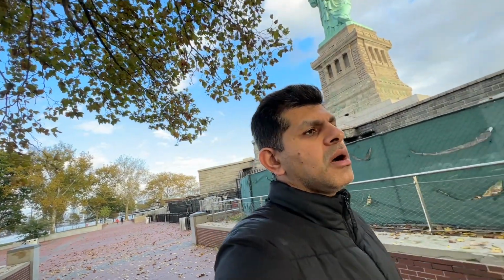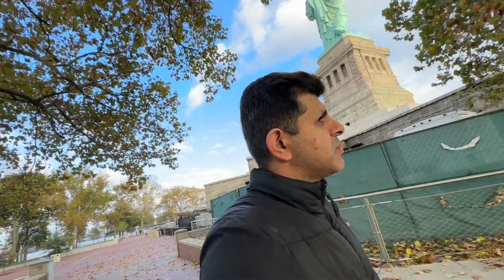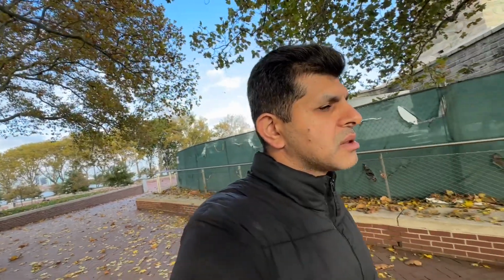Other thing is this, there is another island. This is Liberty Island. There is also an island called Ellis Island. So let's say you come around 9 o'clock, you visit the Statue of Liberty, and then after that you can also visit Ellis Island. But the Statue of Liberty is way more famous than Ellis Island. Ellis Island has its own history. Statue of Liberty has its own history. But the Statue of Liberty is kind of like the main tourist attraction.